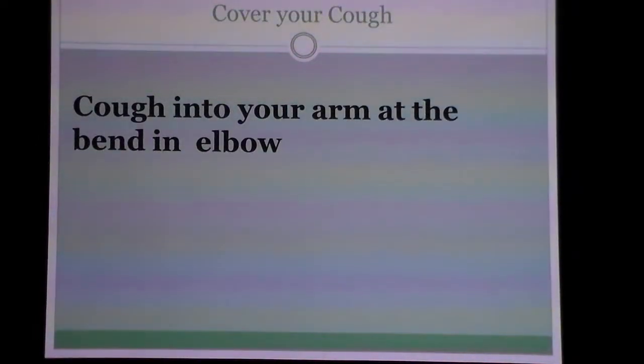Cover your cough. They still say cover like this. Put your cough into the bend of your elbow. Don't cough and have it fly all over the place.